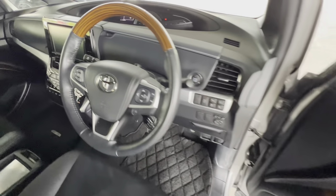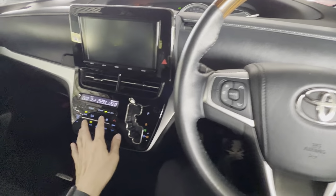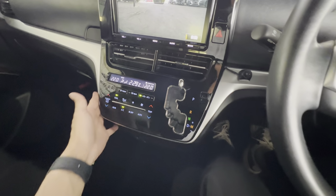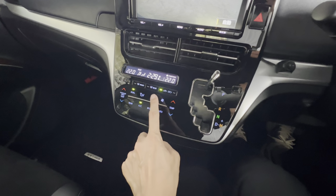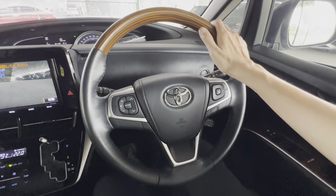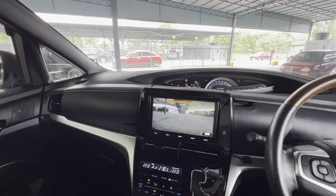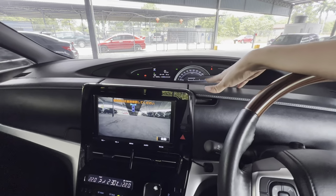Now let's move to the dashboard. In the final facelift, they changed the center console to piano black. Not bad. 2016 facelift, so this is not very bad, touch panel control. The multi-function steering wheel is also new in 2016. Just very minor changes for the dashboard in 2016.